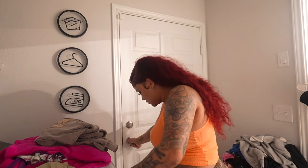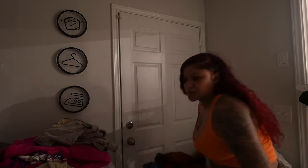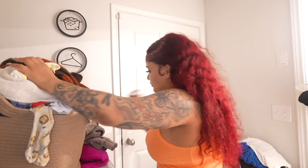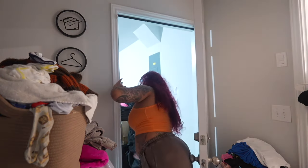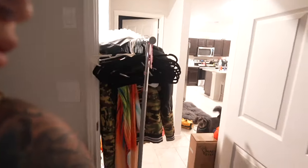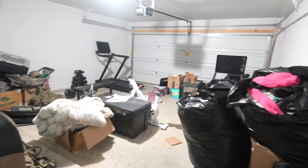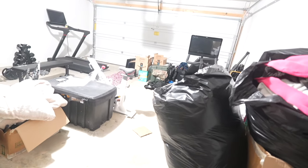Y'all, I done spoke Kyrie into waking up. I want to do a garage cleanup so bad. Like, it's bad in here. This is Kyrie's clothes I have to fold and organize in his room, child. It ain't too bad in here. Look, y'all. It don't look too bad. I'm tripping. I must have cleaned it up a little bit. Those boxes right there gotta go out.